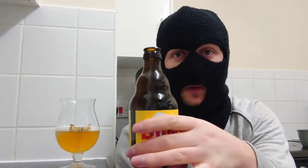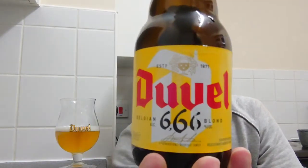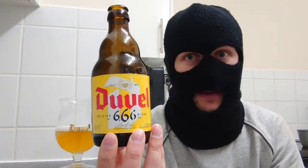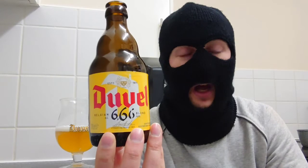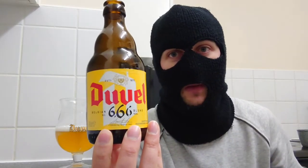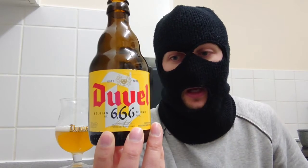Today's beer review is, and I'm glad to say that I finally got myself a bottle of Duvel 666. It comes in at 6.6%, hence the name. It celebrates the 150th anniversary of Duvel, so congratulations to the Moortgat family for lasting that long.